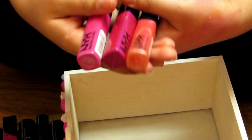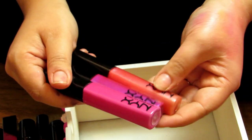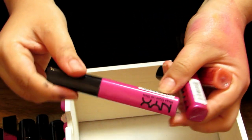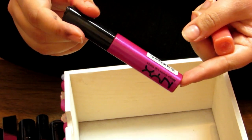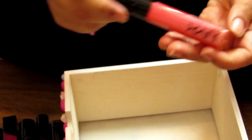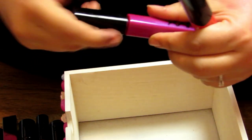And then I've got these NYX glosses. Why do I do this to myself? I just buy glosses because they're cheap or they're on offer. This bright pink one I'm gonna get rid of because I can't see myself wearing it. This one I remember I did used to really like. Let me just swatch it and see.